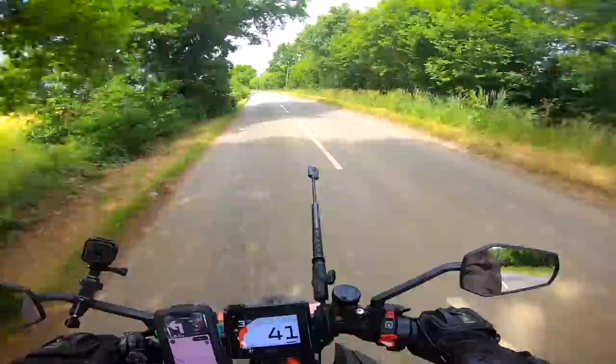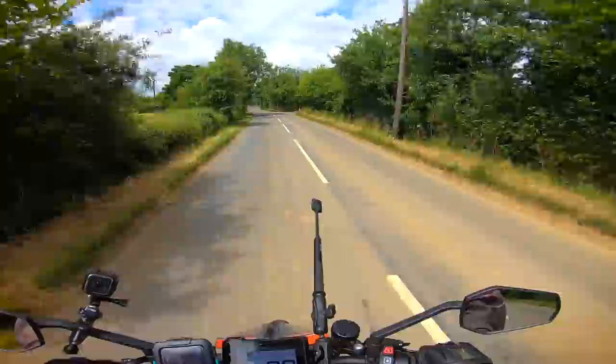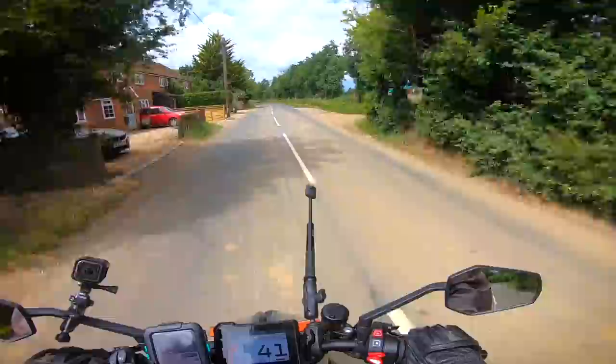Straight into a 40. Well, in that case, we'll stay at 40. Well, this is a good chance to show you. I mean, this is 40 miles an hour, I'm in third gear, 3,500 revs. It'll just trundle along, no problem at all. Absolutely no issue. It's perfectly happy, there's no snatchiness on the throttle.